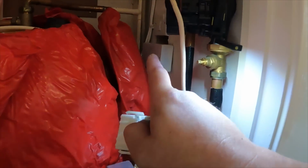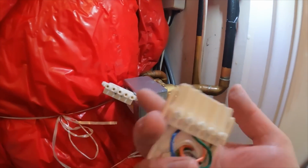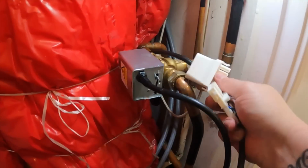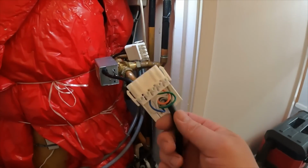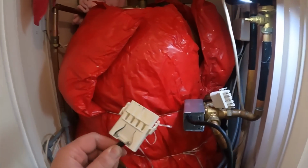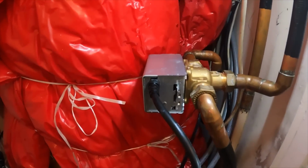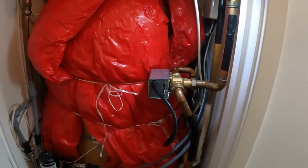So instead of taking the front panel off that 10-way junction box, which we all know is a pain because wires tend to fall out, all we've got to do is just take them out, connect it in, clip it back together, and away you go. So let's get this swapped over. There we go, reconnected into the new 3-way valve. So that's it, job done. We'll pop that down and we'll go and turn heating on and see if it's doing what it's meant to be doing.